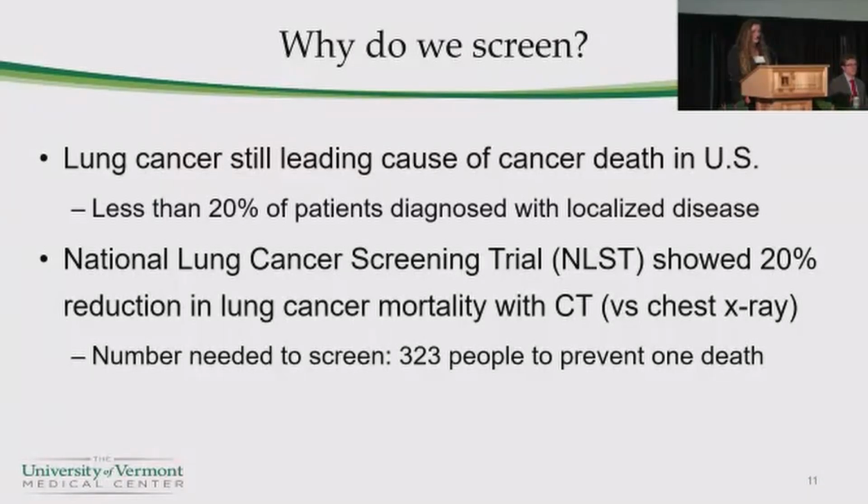We didn't do lung cancer screening until about 10 years ago, after the results of the National Lung Screening Trial, which showed a 20% decrease in mortality, which also, not to brag, is a much better decrease in mortality than you get with the screening from the other cancers that we talk about as well. And one of the things they showed, a little bit funny to think about, is you need to screen 323 people to prevent 1 death from lung cancer, which in the world of screening is not that many people.